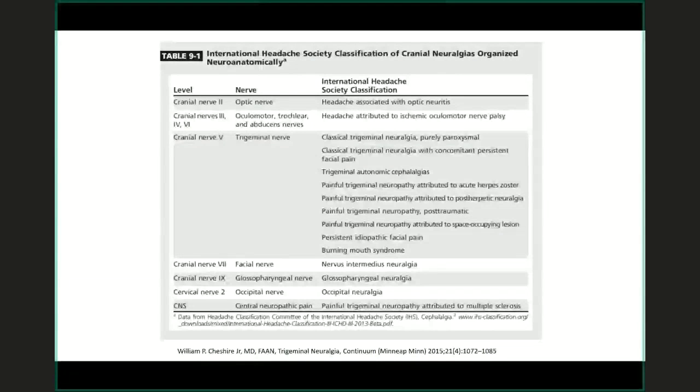But the thing I don't like about the classification scheme is down here at the bottom. Why would you put occipital neuralgia in cranial neuralgias when it involves a cervical nerve, not a cranial nerve? That's mincing words. And then central neuropathic pain is just what it says. It's central, not peripheral. So why would you say that?